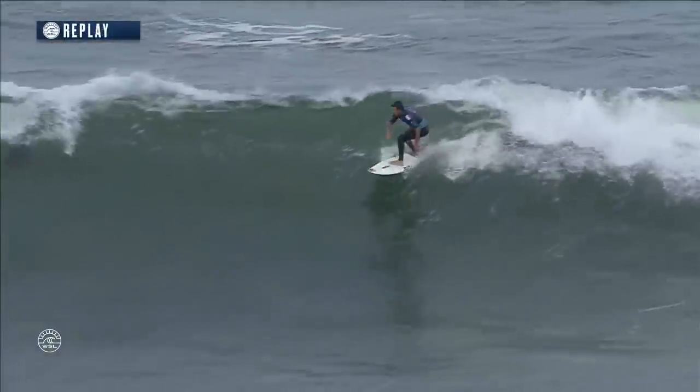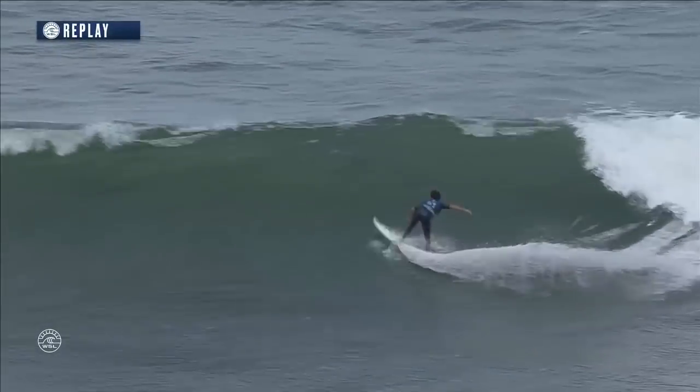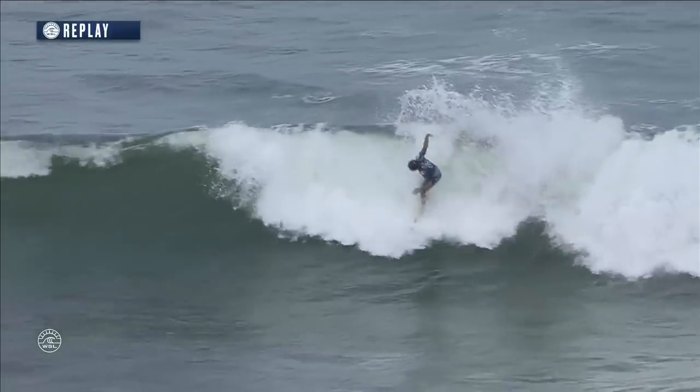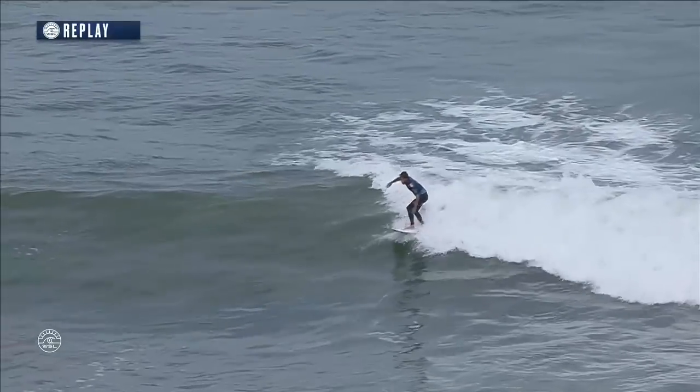Win situation. How'd you like the first turn? Flying down the line is Jeremy Flores. Beautiful clean face. That's better from J-Flow. And again off the bottom through the lip. This is looking way better for Jeremy. Just needs to join the dots through this inside section.